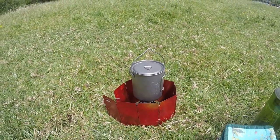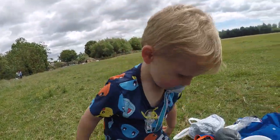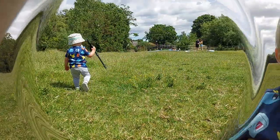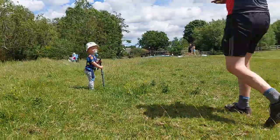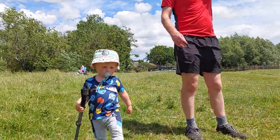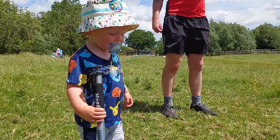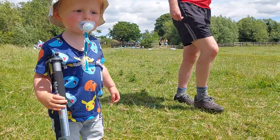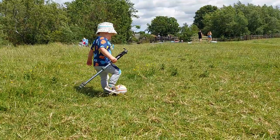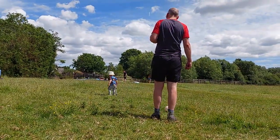Just heating up some water for Logan's dinner. Little man's rocking about. Trying to cause trouble, isn't ya? And we'll cook up some lunch in a minute. Logan! No. I don't want that, because that'll go squidgy in the middle. Go get the ball. Where's the ball? Get it. Good kick.